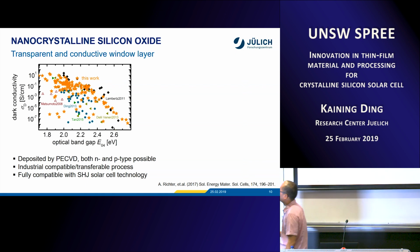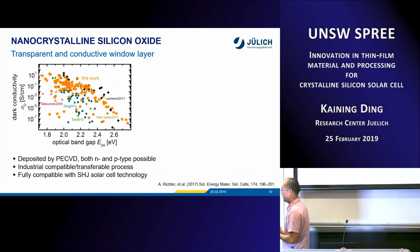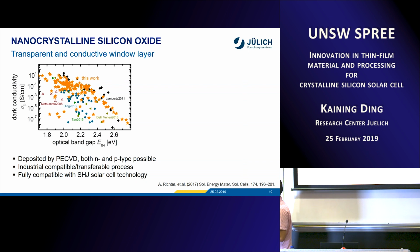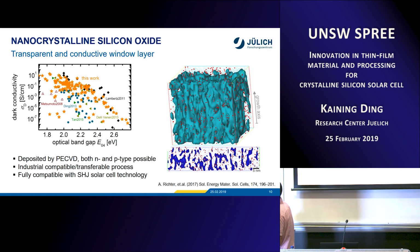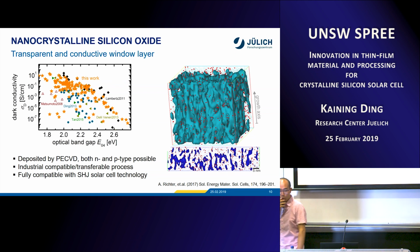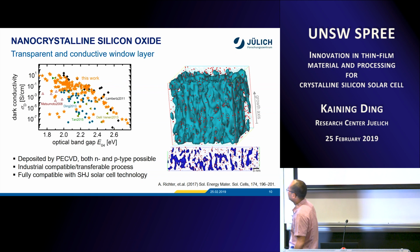One is the nanocrystalline silicon oxide. It is a material deposited by plasma enhanced chemical vapor deposition. It gets its final form after the deposition, so there is no additional annealing treatment. This material consists of silicon nanocrystallites of 10 to 20 nanometers that are connected in a three-dimensional network. What you can see illustrated here in blue is surrounded by amorphous silicon oxide.